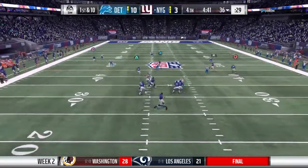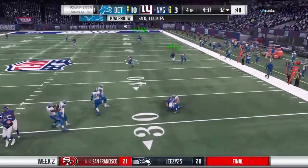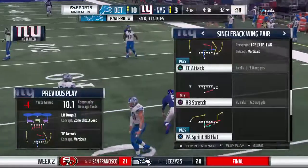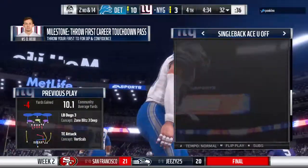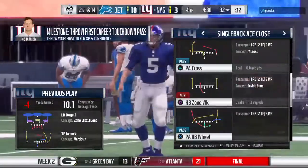Now Webb. Flush to his right. And he can't get rid of it. He's taken down. Paul Warrilow coming in hard on the blitz. He gets him down for a loss of 4.